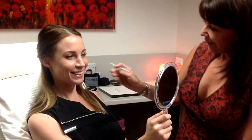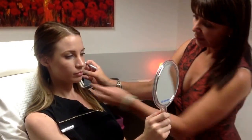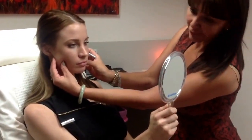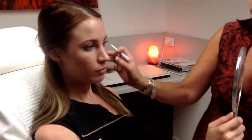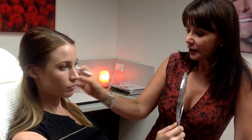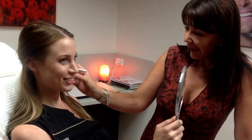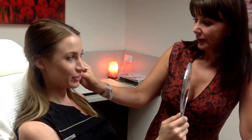Now the other thing that we noticed looking at Sally's face is that her jawline is very, very strong. She's got a very, very strong cheek muscle here, the masseter muscle, and this is involved in jaw clenching. So when we see it quite prominent like this, it usually indicates that this person clenches their jaw or grinds their teeth at night. And Sally, do you grind your teeth at night? Yes, I do. And do you get pain in your jaw? I do. Yeah, okay. So it usually goes hand in hand.